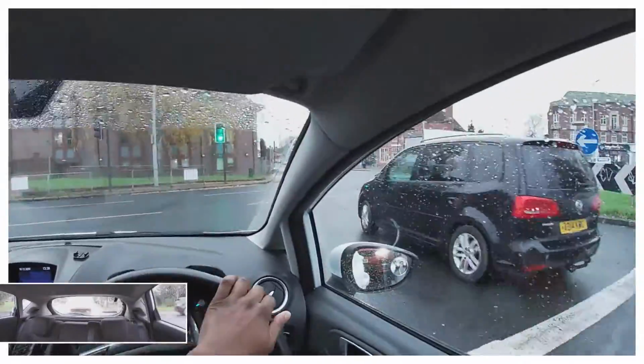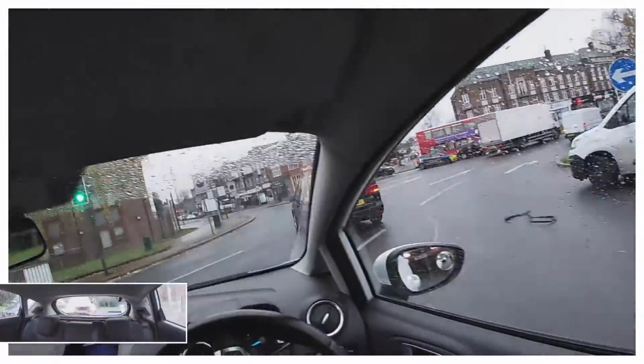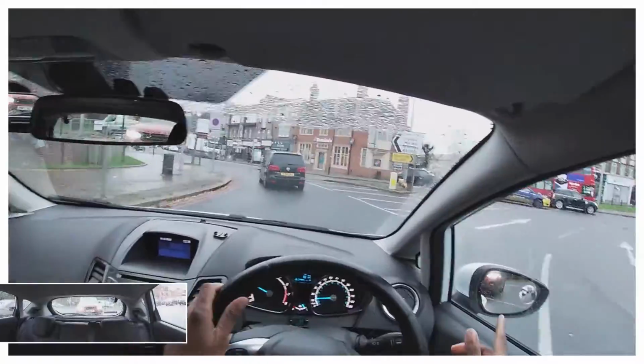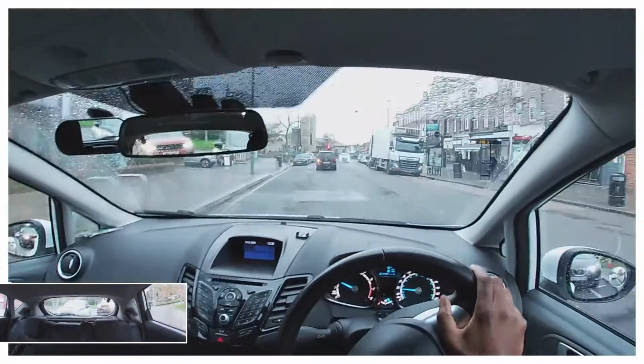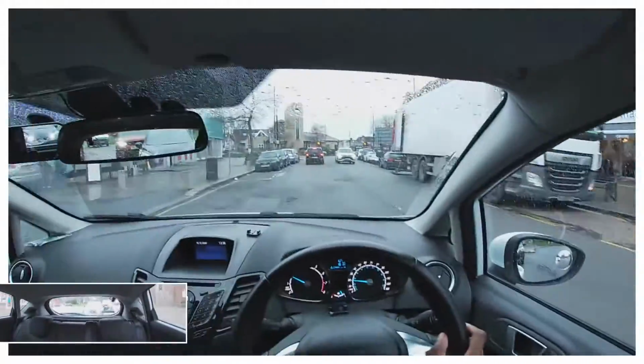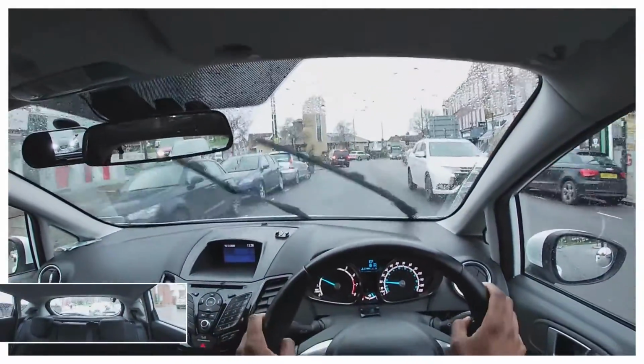I'm coming off now. The lane on my right is coming off as well with me, so I'm just going to quickly check my right mirror, make sure that there's no one cutting in front of me, and it was all good there, so I can carry on. Then my signal's cancelled itself before it becomes a problem.